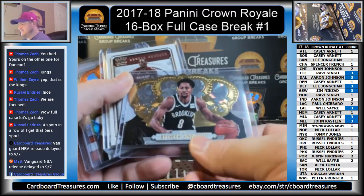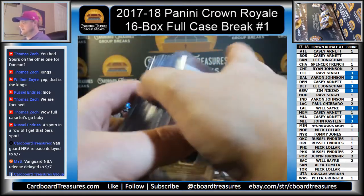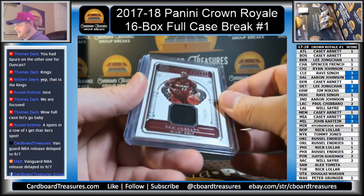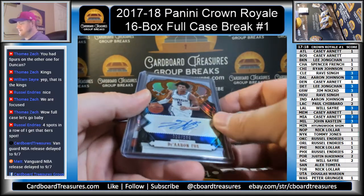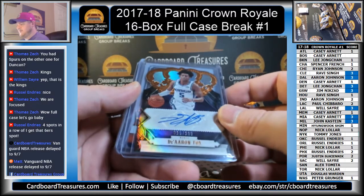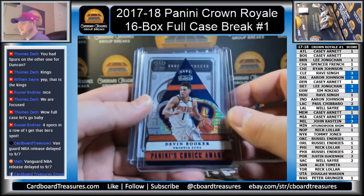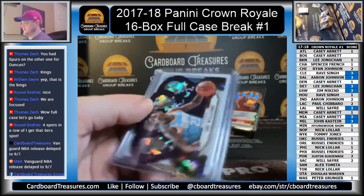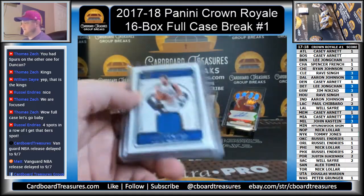Spencer Dinwiddie, that was going to the Nets to 10. Yep, 5 of 10. Make that stack a little smaller. Bam Adebayo to 249, rookie jersey, going to the Heat. De'Aaron Fox, Crown Rookie Auto to 199, going to the Kings. Devin Booker, 24 of 25, going to the Suns. Frank Jackson, jersey to 249, going to the Pelicans. Lou Williams, going to the Clippers. This was 7 of 25.